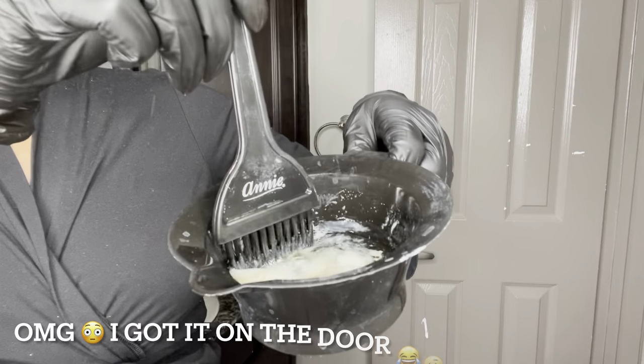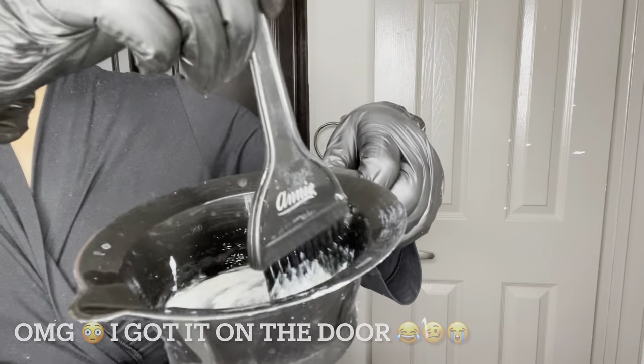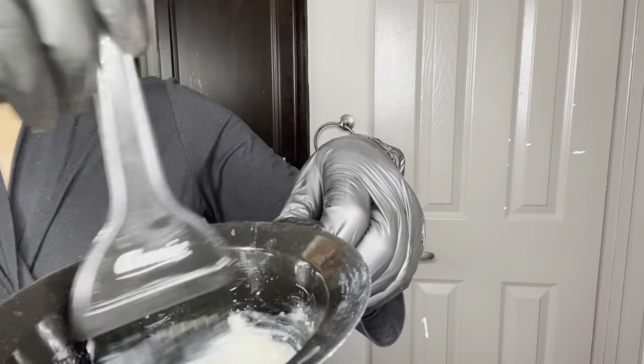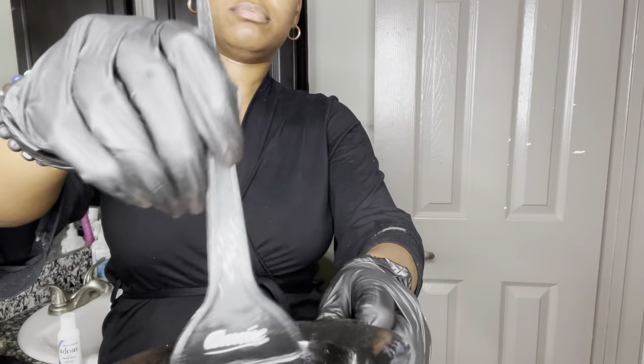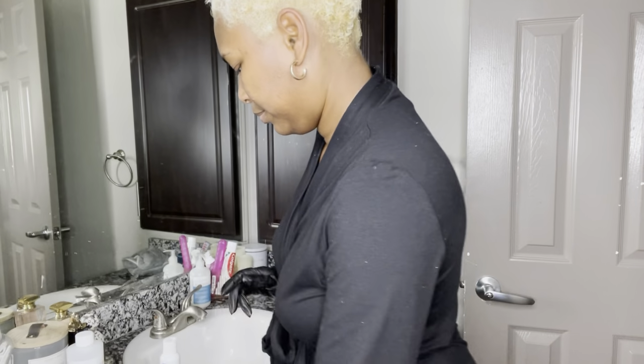Ooh, that's strong. This is strong. Oh my gosh. All right, let me get my fan. I'll be back. Okay, looks like jelly. Maybe I should add some more developer. Or some more toner, to be exact, actually.